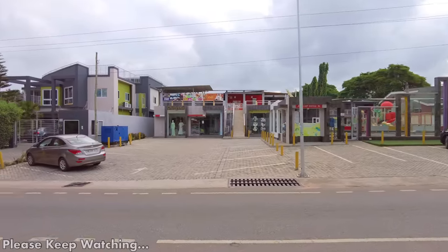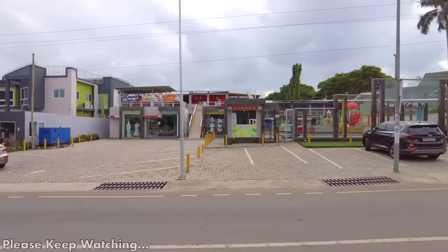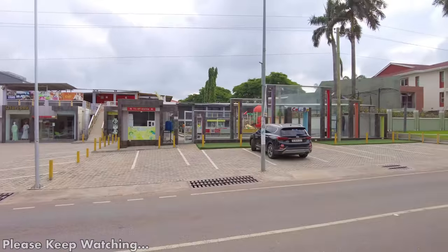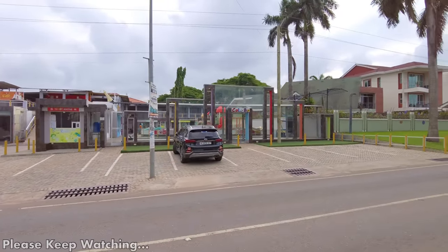So here is a house, and this is a place for kids to play. It's for kids to play. Very nice place.